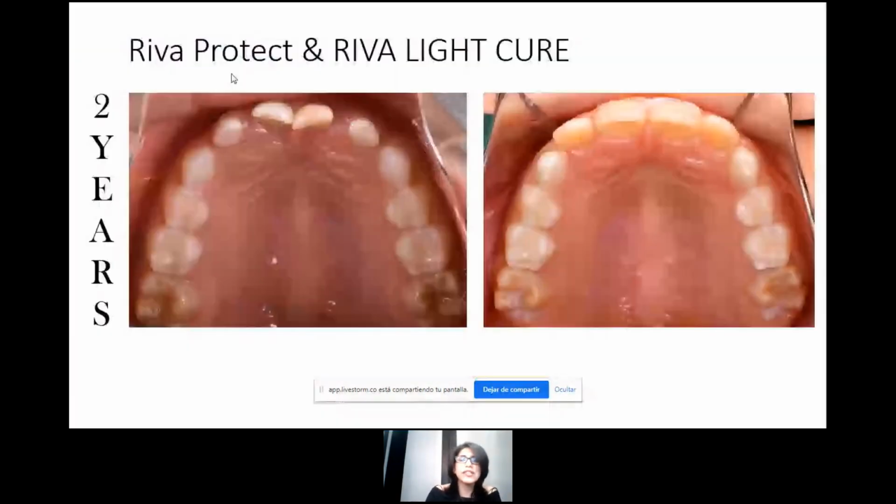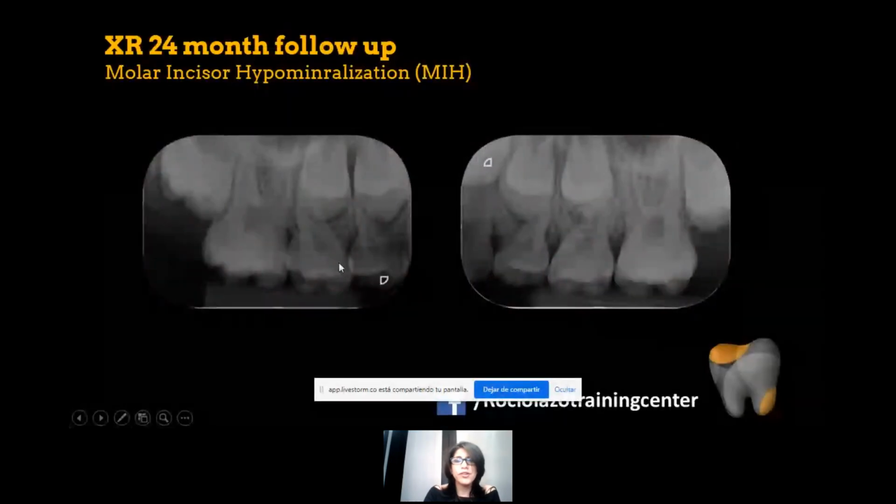It's great for this hypomineralization you find in the initial stage, that is in pit and fissures. So you can use this sealant and you can check 2 years of follow-up and everything is working well. Look here, it's perfect, working, the x-rays, 24-month follow-up.